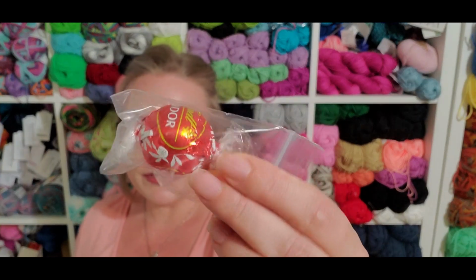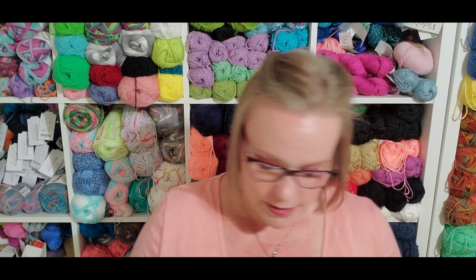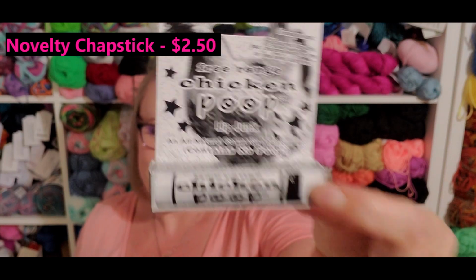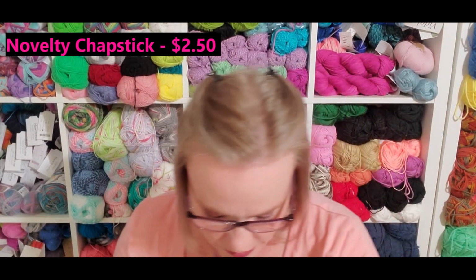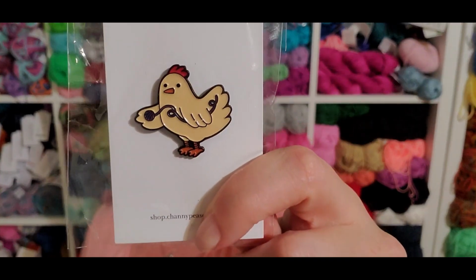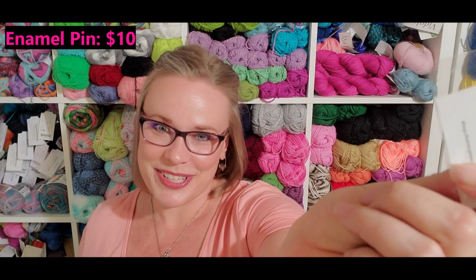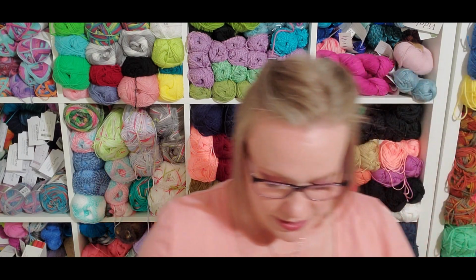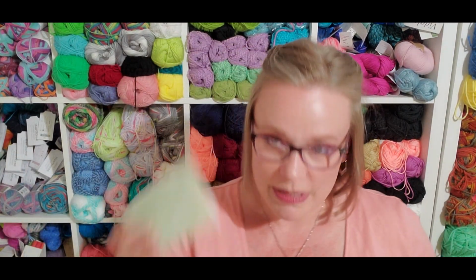So we got a little Lindor truffle, which now I can officially take up to my husband and let him have. We got some chicken poop chapstick. We got a sticker. And an enamel pin badge. And I love the yarn chicken pin badge. Oop. I missed my basket. And then I got a really sweet note from Nikki thanking me for agreeing to review her box. Like, no, this was a favor to me, not the other way around.